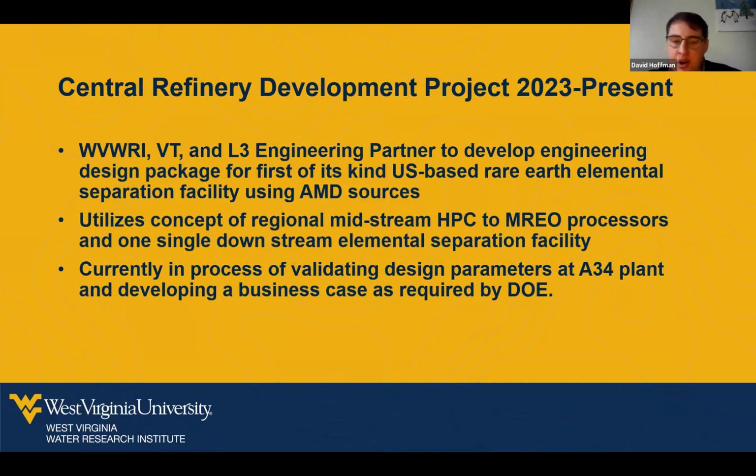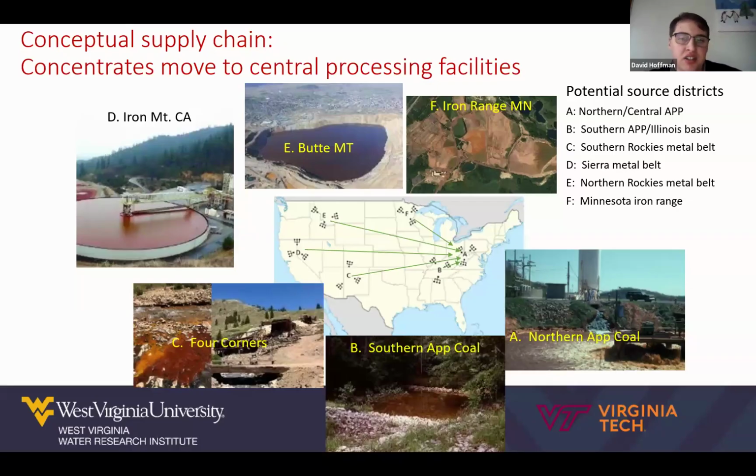And currently, we're in the process of validating some of those design parameters and finishing a business case required by DOE for the project. And as you can see, the idea is to take similar acid mine drainage feedstocks and then generate an MREO or LREO and HREO product from a few facilities and then take them to hopefully West Virginia for a central refinery to produce separated rare earth element products.